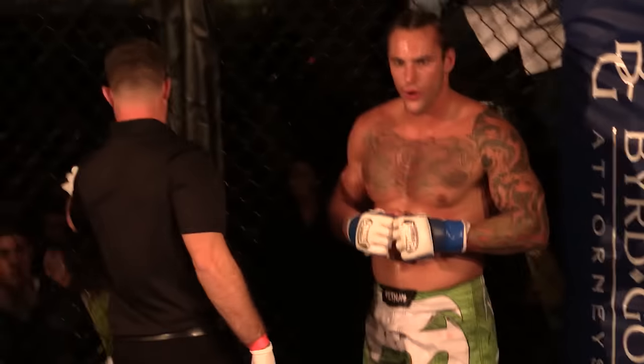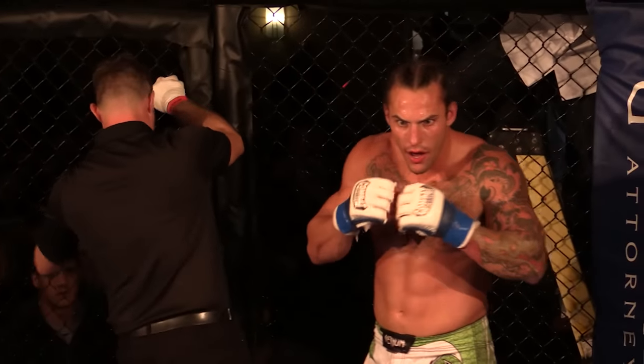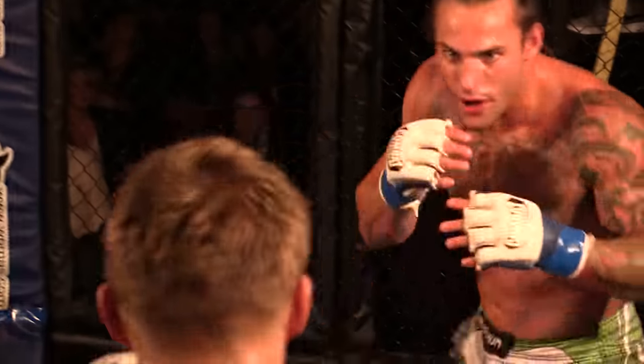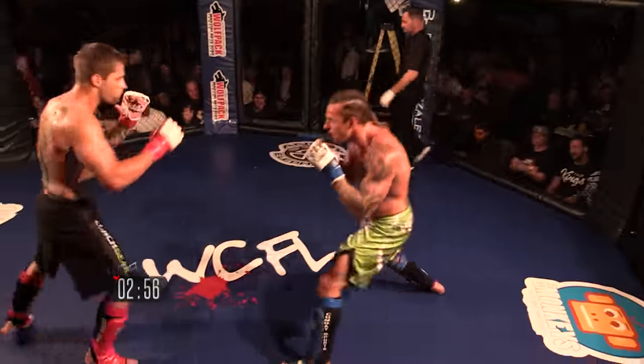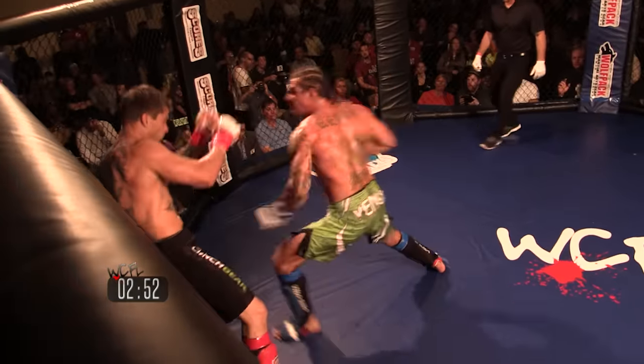Referee wiping up some sweat, some blood spots, maybe some water that can drop from the corner. Josh Revoy looks like he's ready to go. Yes, he does. He looks fired up. He wants to get in there. Big, strong dude. I wouldn't want to get hit by this guy. Yeah, loading up with that right hand.